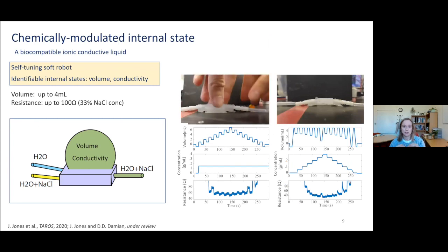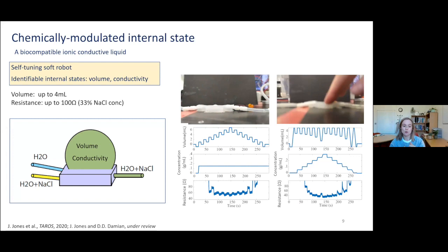So coming to this internal state, we wanted to enhance the soft robot's ability to know itself as a state, and we achieved this by using biocompatible ionic conductive liquid, so in a chemically modulated way. In this way, the soft robot can self-tune either its volume or its conductivity. Here you see some examples where we control the volume of the soft robot while keeping the concentration constant. The concentration comes from sodium chloride that is inside a soluble water solution. And then the other case where we control the concentration by adjusting the circulation of the fluid inside the soft robot.